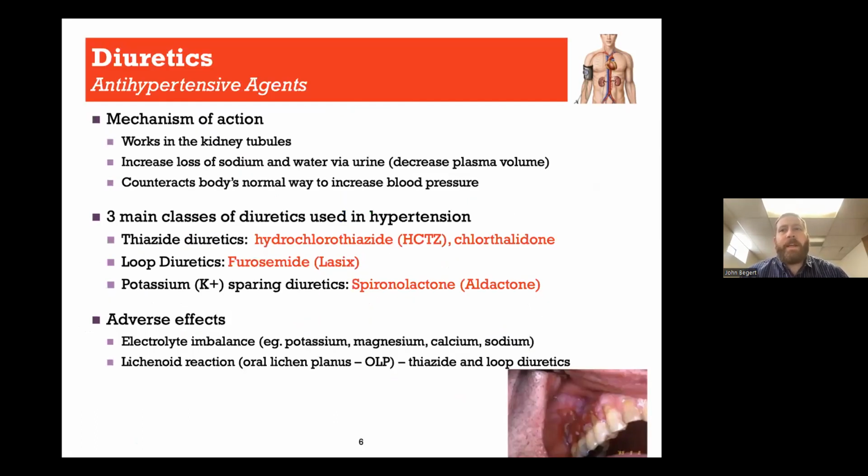So our first class of medications that we'll talk about for blood pressure management are our diuretics. So these work primarily in the kidneys. And as we were just talking about blood volume, these work by increasing the loss of sodium. And so then the water follows the sodium out through the urine. So folks, when they start these medications, they'll have an increased amount of urination, and then that will in turn decrease blood volume and lower their blood pressure.